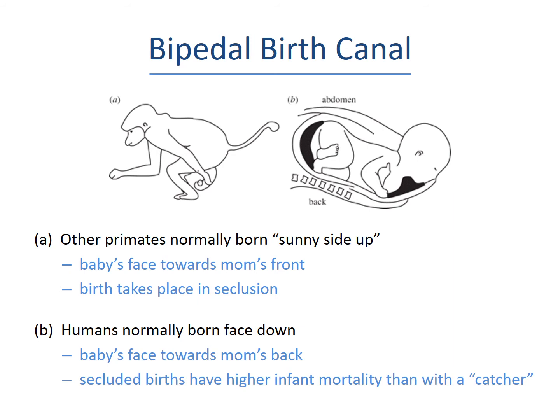We also know that in humans, secluded births where moms are alone have a higher infant mortality rate than with a catcher. And that is because mom cannot reach down and grab in a healthy way the baby as it comes out.